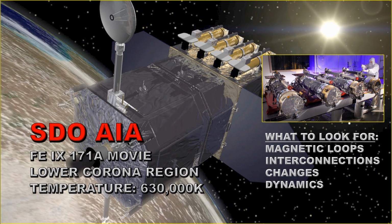Now we'll move a little higher in the atmosphere of the Sun and look at the low temperature corona. To do that, we're going to look at the iron 9 line at 171 angstroms. Again, we'll show the movie several times so you get a chance to see what's going on. The thing you'll be seeing here are the large magnetic loops that connect regions and sunspots.